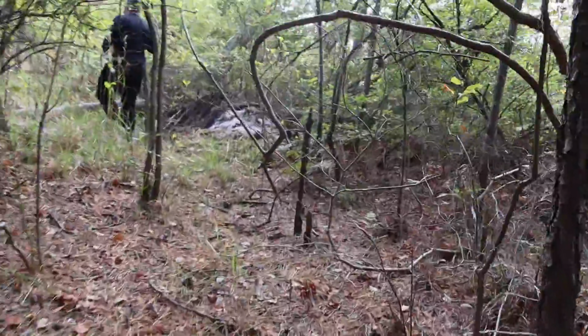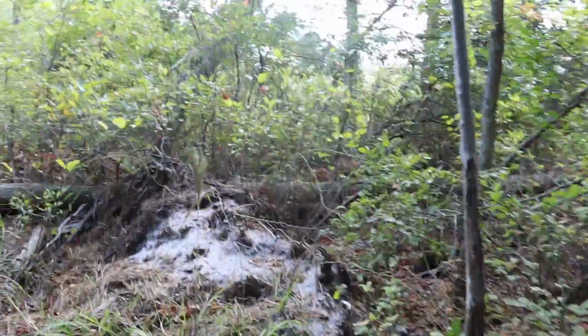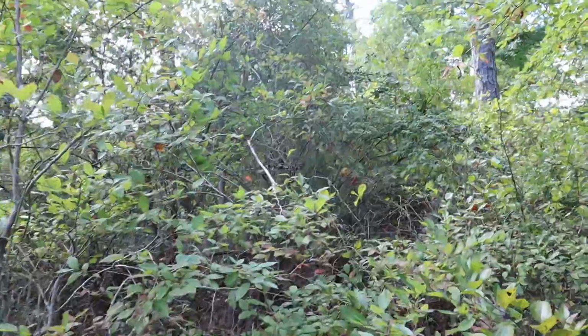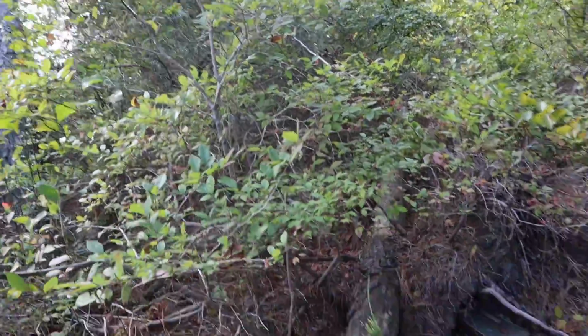Got it? Nice. Yeah, this would have been tough for me and Mason. All right, we got it. That was a long walk. Yeah, it was. Here, take it over. Yeah. 10 feet, right on the mark.